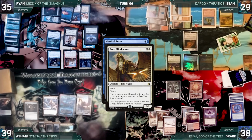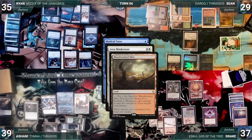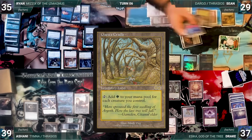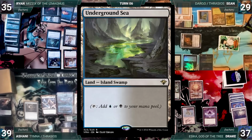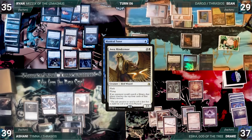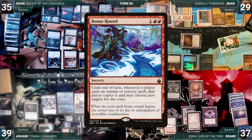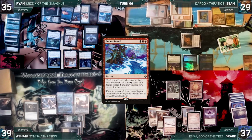In response, Drake cracks his Bloodstained Mire and pays a life. In response, Sean casts Crop Rotation, sacrificing Stomping Ground and fetching up a Gaia's Cradle onto the battlefield. Then Drake fetches up an Underground Sea onto the battlefield. Then Mind Sensor resolves. Then Tutor resolves, Ryan searches the top 4, putting a Bonus Round onto the top of his library. The turn moves to Ryan.